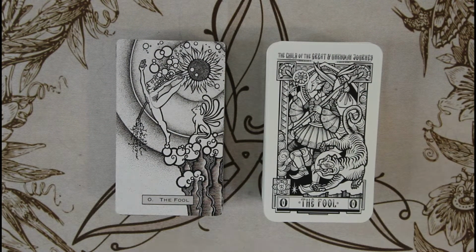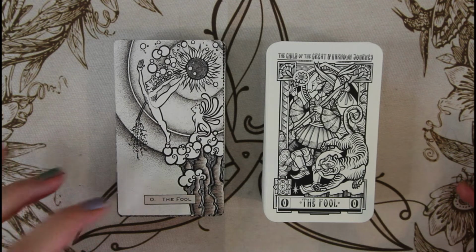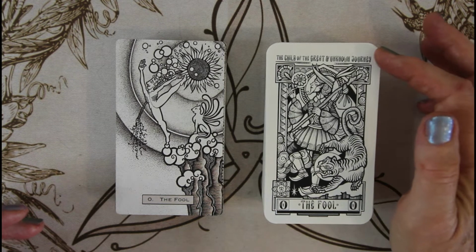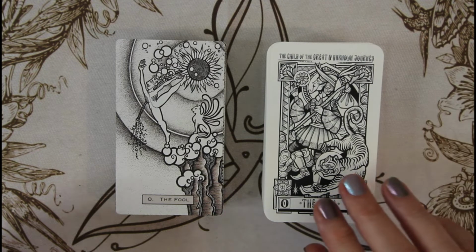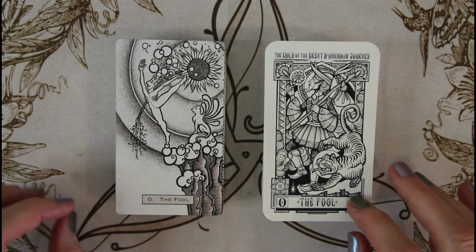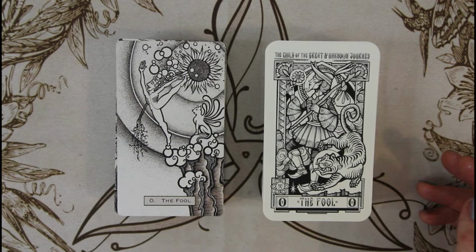So these are both very intricately designed decks, the Tarot of Toiling Hands more so than the Interim Tarot. The Tarot of Toiling Hands has these little key phrases on top of each card. So this is the Child of the Great and Unknown Journey, which I really like. I just think this full card is fantastic.